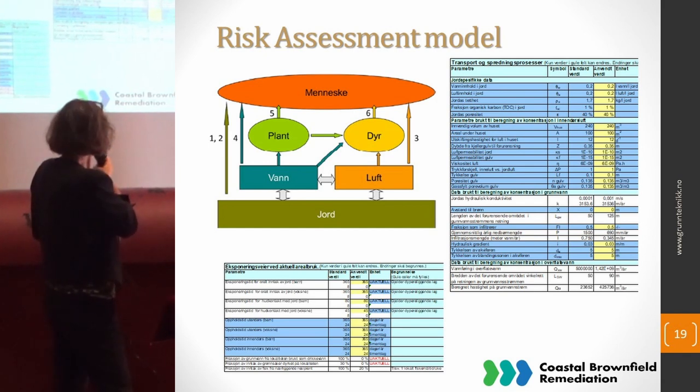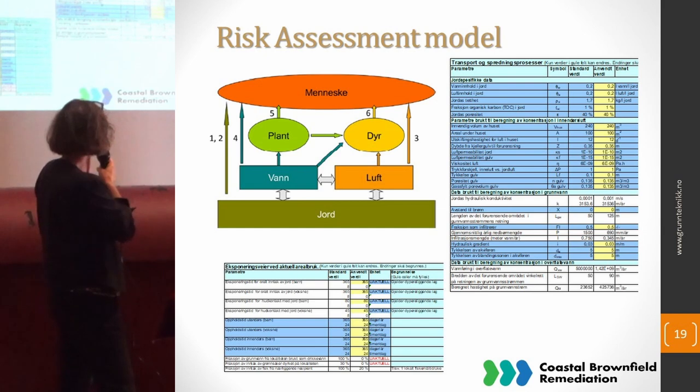And then you also change your transport and spreading process, the process in the earth. You have the water content, you have the air content, you have the porosity, you have different things. And one important thing to put in here that makes quite a lot of difference is the organic content of the earth. So that's an important thing to adjust. And then you have some other parameters for calculating the gas, what you get into your air. And here also is for the groundwater, what you have in your groundwater.